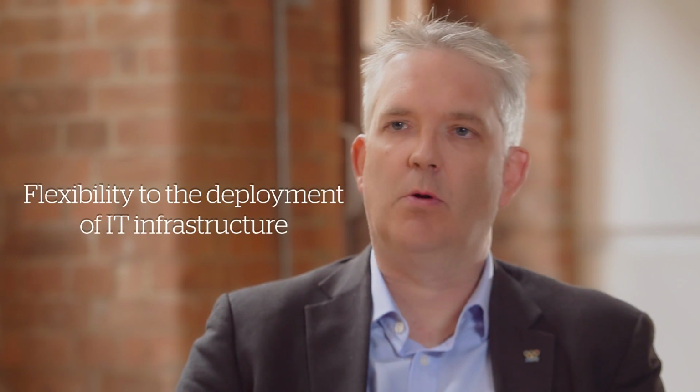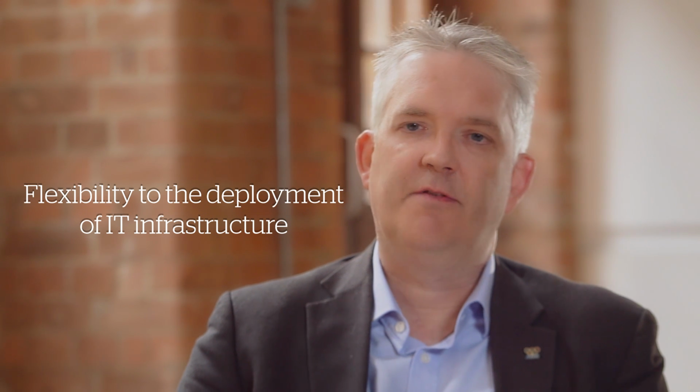Well, we could already see that customers were facing challenges of needing to be more agile, bring more flexibility to the deployment of the IT infrastructure, finding that the business was starting to go to public cloud services itself and develop a shadow IT function. So it was very clear that we had to be able to offer something that would deliver them more agility and flexibility.